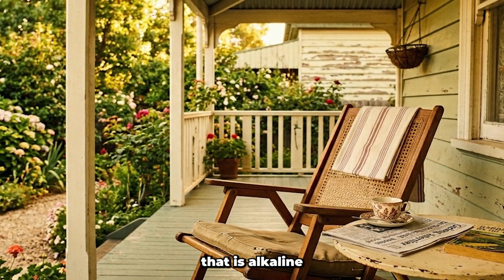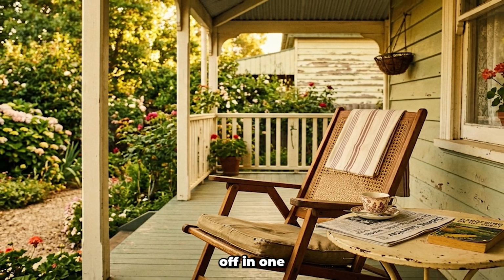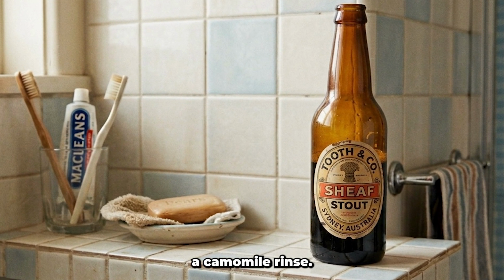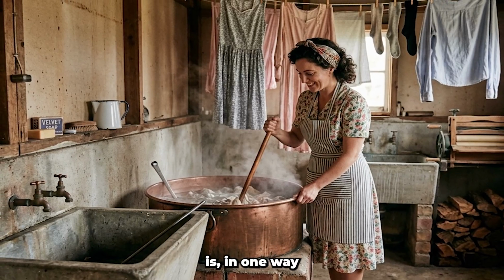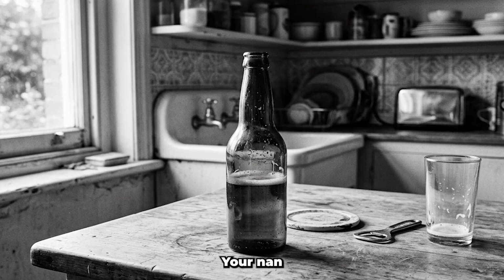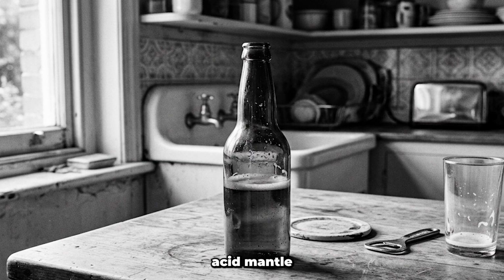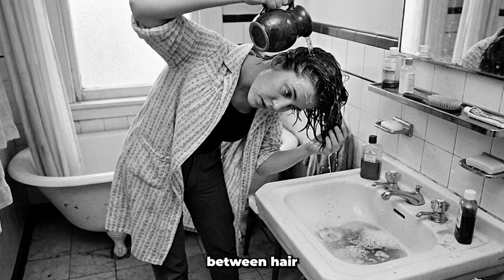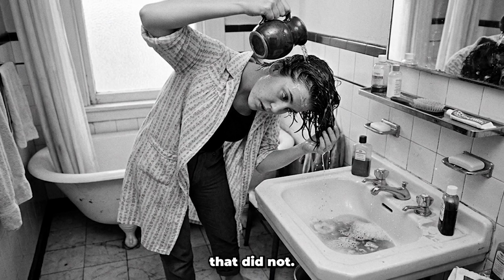A shampoo that is alkaline strips all three off in one go. A vinegar rinse, a lemon rinse, a chamomile rinse. Every trick on this list is in one way or another putting that sour surface back where it ought to be. Your Nan never used the words acid mantle. She did not need to. She could see in the mirror the difference between hair that had it and hair that did not.